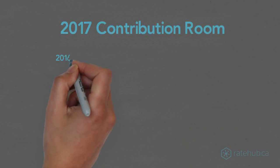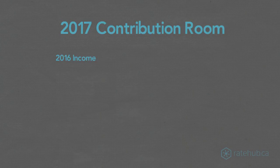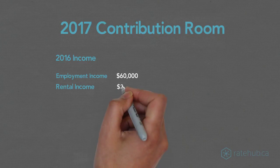First, we need to calculate your 2016 earned income. This includes all taxable income for the year. Let's say you earned $60,000 in employment income.